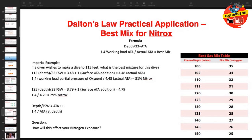Megan, what do you think 33 FSW means there? Fresh or seawater. Yep, feet seawater, feet salt water. So we divide those two, 115 by 33, and we get 3.48. Now remember, that's the hydrostatic pressure, so we still have to make that absolute pressure, which means we have to add 1. So 3.48 plus 1, the surface addition of the ATA, makes 4.48. With me so far? Mm-hmm.